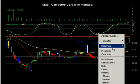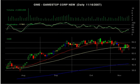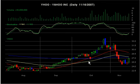Yahoo also in play. Henry Blodget came out on his blog saying that Microsoft needs to acquire Yahoo if they have any chance of gaining in the advertisement field and search revenues. They need Yahoo. So nice move in Yahoo on Friday. This should see a continuation move. I do believe it gapped up here pre-market.